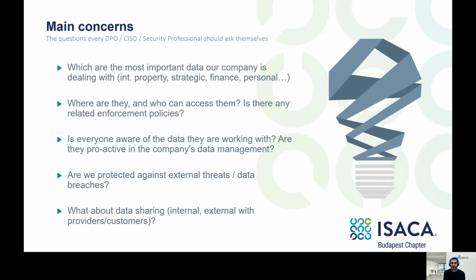Are you protected against external threats, malicious actors or data breaches? Do you have any security protection for your data, or on how users are sharing this data? Are you sharing this data only with employees internally, or are you also managing and sharing it with third parties, providers, customers? These are the key points and cornerstones of how you can protect it. First, you have to know which is your important data at your company, who can access it, what you do to protect it, and who you're sharing the data with.